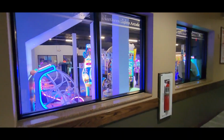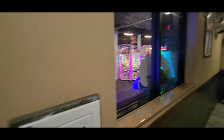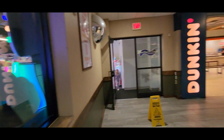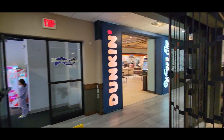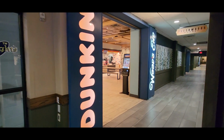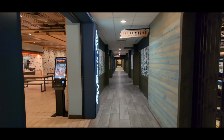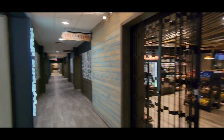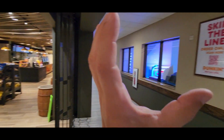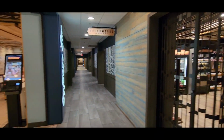This is the game room. I'll walk around in a minute. I do not think anything drastically changed. When you turn the corner, oh Lord, everything runs on Dunkin. Again, this whole hallway, the pizzeria actually used to be down there. This whole hallway was under construction. I think this is part 2 of 2 years ago.